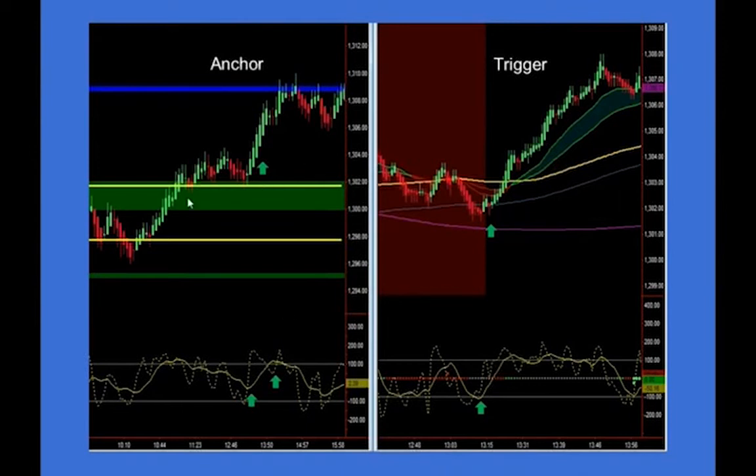This is an anchor chart coming off of a shark band. The anchor chart's setting up long. I kind of like it. Look at the time frame over here, right? The initial setup is right at about 1 o'clock. Initial setup. Then I look over to my trigger chart or signal chart.